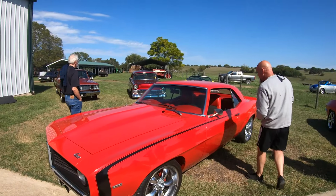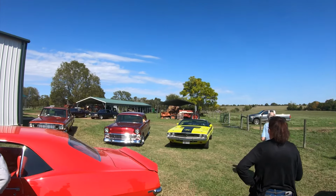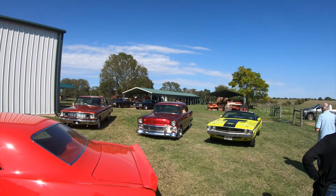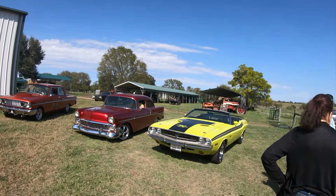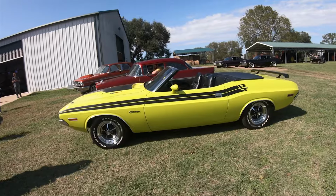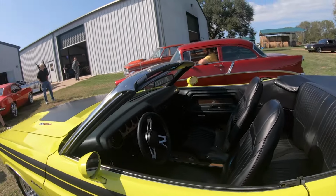It would have been cool to see that old Shelby run. And we had a first gen here that was awesome. And it's just cars were everywhere. We didn't even go back and look at the old antique tractors he had back over there either. He had an antique tractor collection, it looked like. Dodge Charger RT convertible. Look at that interior.